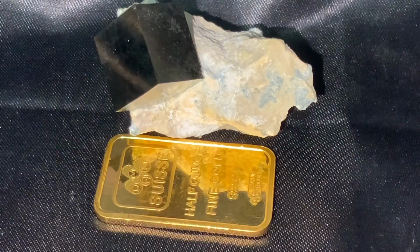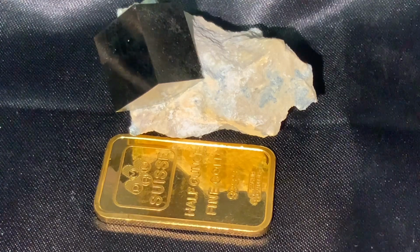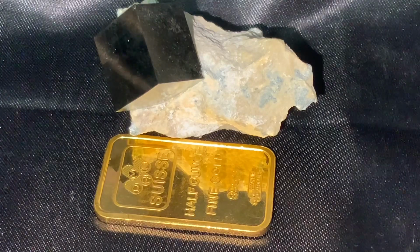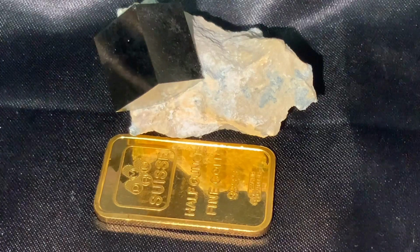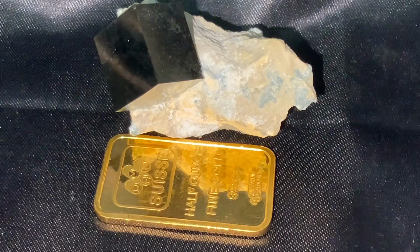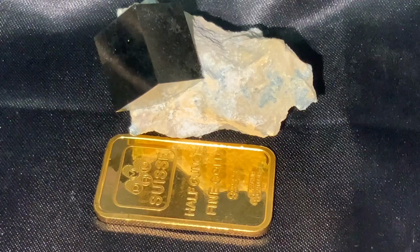The gold is hosted in nanoscale defects called dislocations, 100,000 times smaller than the width of a human hair. So a special technique called atom probe tomography is needed to observe it. Dr. Fougerouse said that the team also explored gold extraction methods and possible ways to obtain the trapped gold with less adverse effects on the environment.